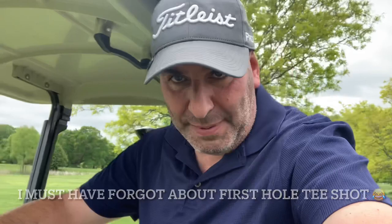Okay, that's my first real big blunder of the round. That was a little chili dipper, worm burner. Horrible shot. I advanced it about 20 or 30 yards. I'm right around the 150 marker. I gotta get up and down now for a par here.